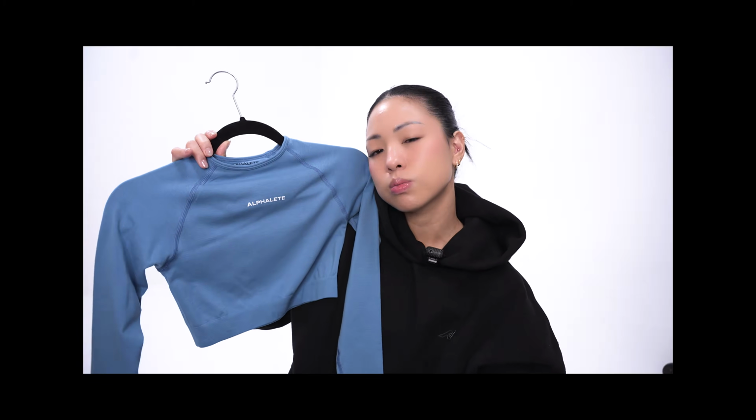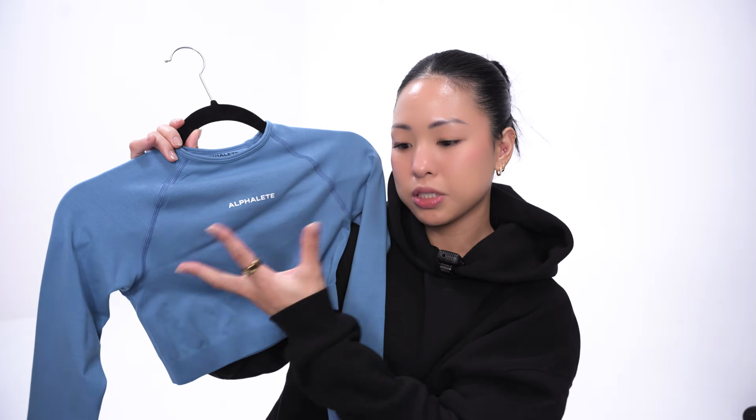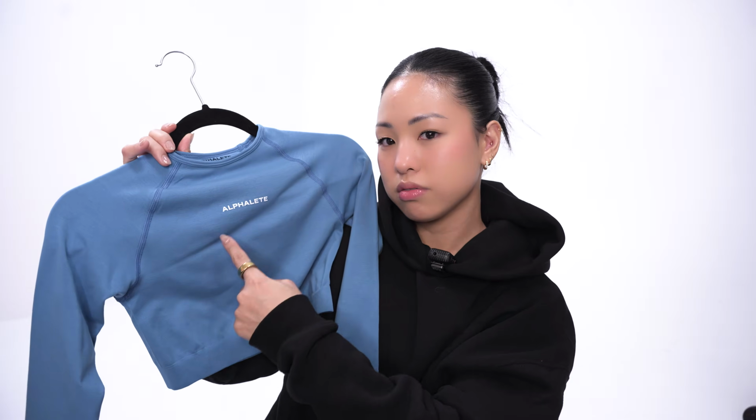For some reason, the written out logo doesn't bother me as much as the A logo, because the A logo really truly feels like a Superman type of logo. You know what I mean? Does that make sense? This doesn't bother me as much as if it were the A logo.